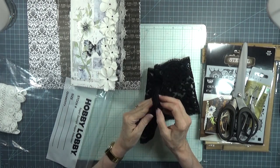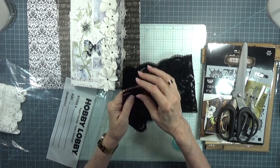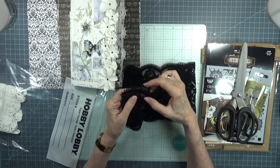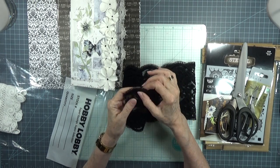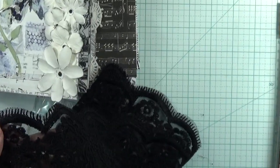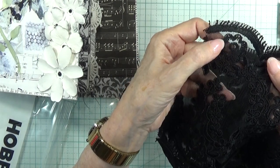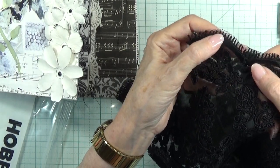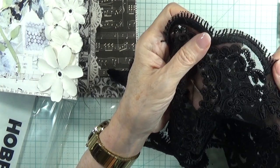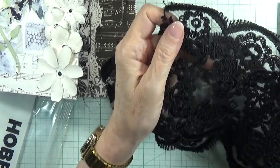The little bit of fringe on the end of this lace, the netting on which the lace was applied extends past the edge. Let me get close. Let's see if you can see it. Here you go. This netting goes past the edge and actually encases the little bit of fringe around the end. Pretty, pretty quality.